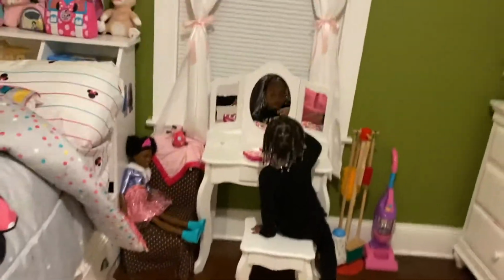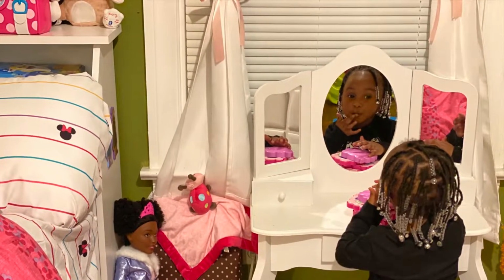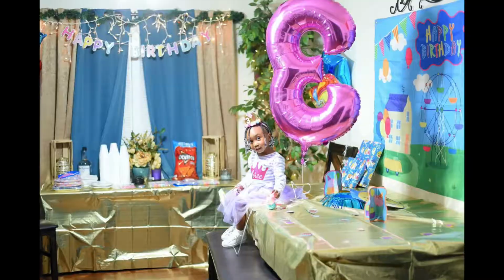Now she has seen all her birthday gifts from Mommy. It's time to get her ready for her gathering with family.